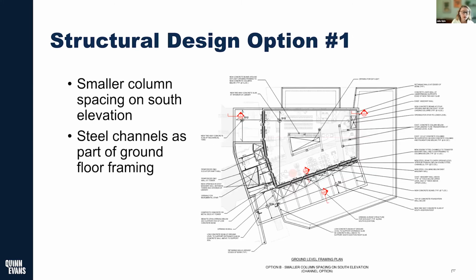So just to quickly explain our structural design choices here, we were looking at fairly. Julia, just let me ask you to run through these next couple in just a minute or so.